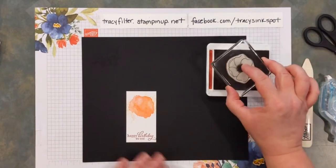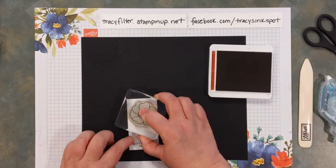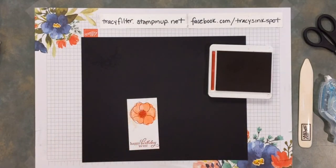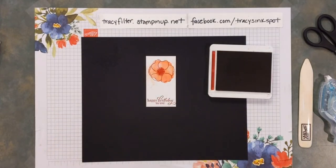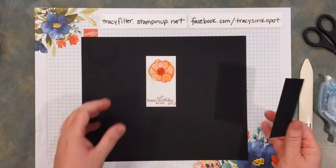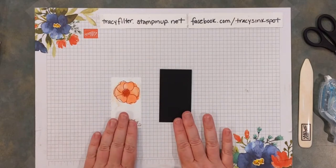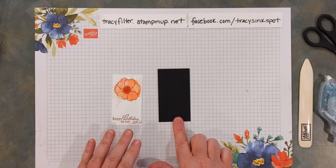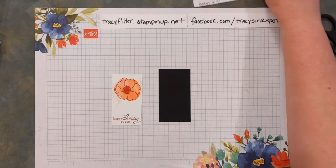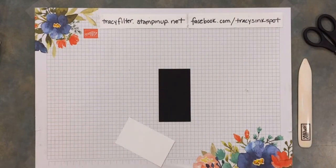All right, so I'm going to take Cherry Cobbler for my layer up top here. And I like this one because it doesn't have to be perfect. So there you go. All right, there is my 2 by 3.5 piece. That is going to get layered onto that dark. Now, since we went dark, I'm going to remove this so that you can see better what I'm doing. So you're going to grab your dark. That's the 2 1/8 by 3 5/8. Okay, and we're going to adhere that right on there.